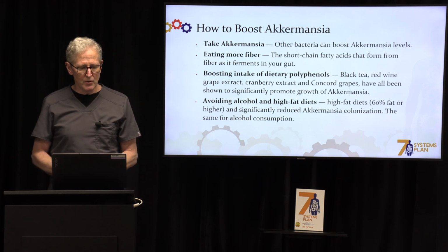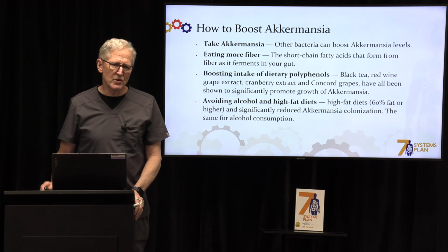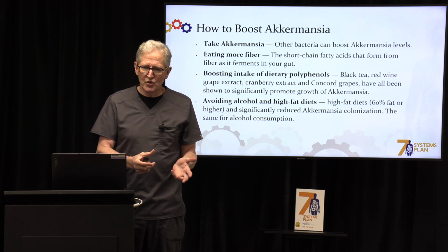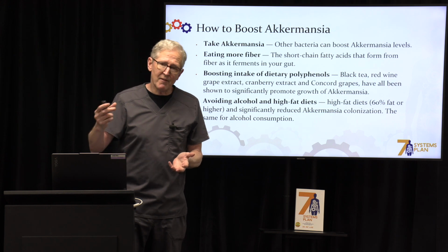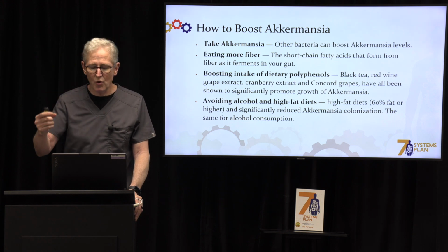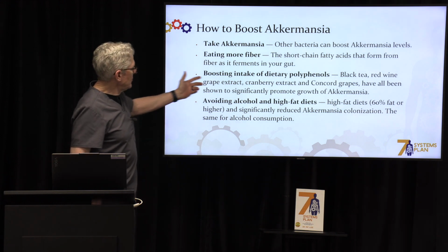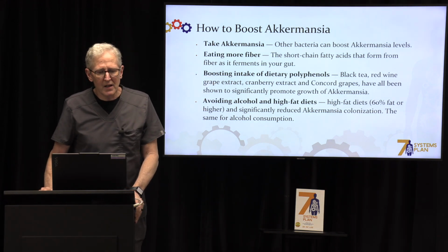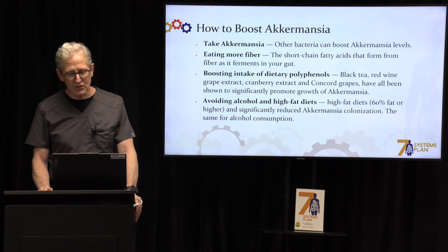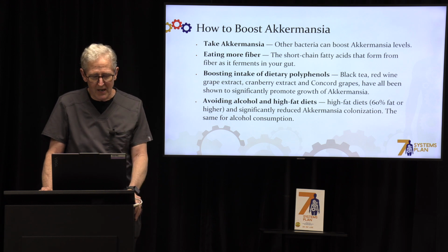So here's some tips to boost it. Number 1, take some Akkermansia. Number 2, eat fiber. Now why would you eat fiber too? These bacteria live and thrive on fiber. So you can take all the supplements you want, but if you're not feeding that bacteria, it's going to just die off. So it needs this fiber to help produce these short-chain fatty acids, which help produce GLP-1. Number 3, boost your intake of polyphenols. So what are the polyphenols? Well, they're found in black tea, red wine, grape extract, cranberry extract, and Concord grapes. All of those things have been shown to boost this key bacteria.